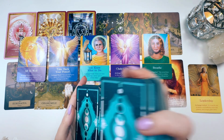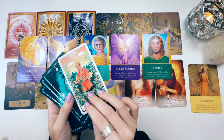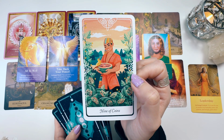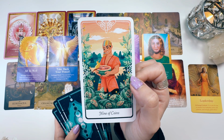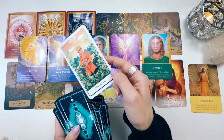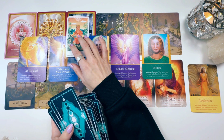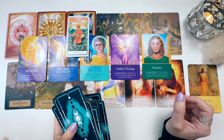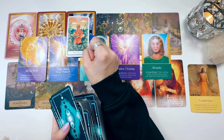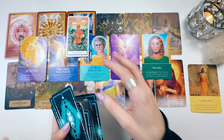I'm curious about leadership because they're bringing that message through strongly, but I'm not sure what kind of leadership. 9 of coins. Okay, peaceful abundance, they said in my head, and I saw 1711, which is an activation code of peace, surrender, serenity, trust, all of that. 9 of coins, very abundant energy. So I feel like you are meant to be in a state of inner peace, group number 2. And this is kind of how you're going to lead others.